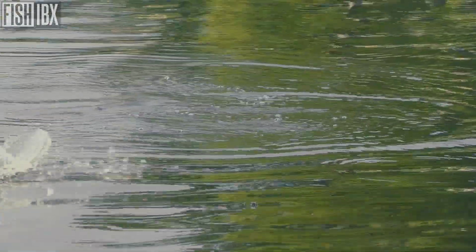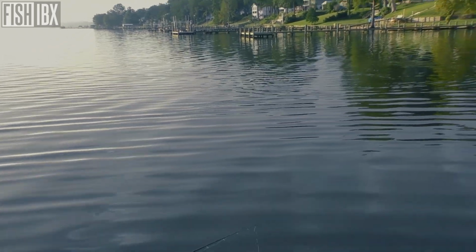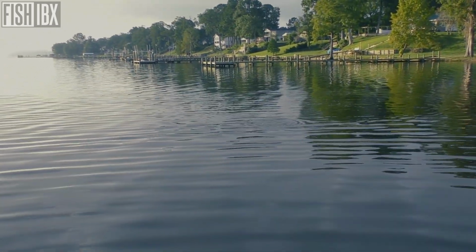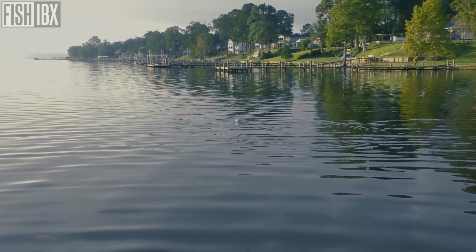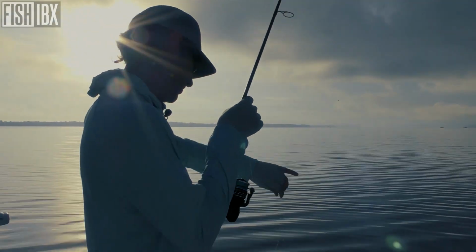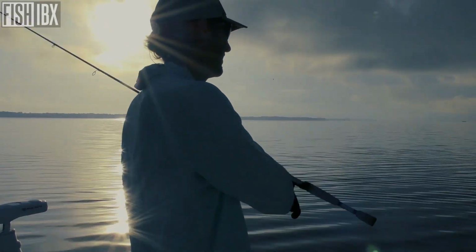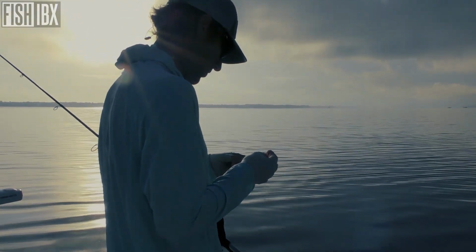There's a good bite. We came right back down that same line. Feels like about the same size fish, and there's a piling. Really didn't want that to happen. I usually try to get it up, gang, to keep it out of that piling, because on those pilings you got barnacles.